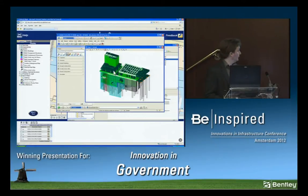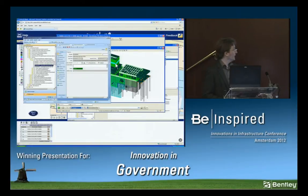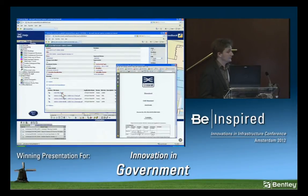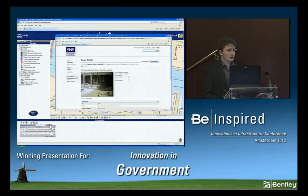So in this example here, we've actually gone into ProjectWise, opened up a model, and then from there we can actually go into the Asset Information Management System. Now on top of that, we can also view EB documents. So we can go in and have a look at EB documents that are associated geographically with a location. And it also has access to other types of data, such as our image library and SAP.